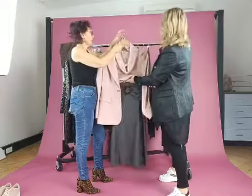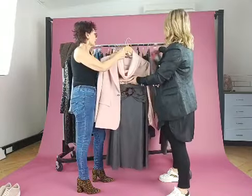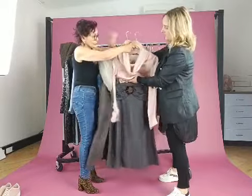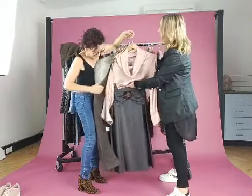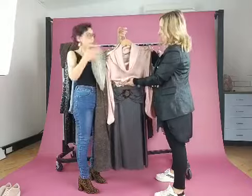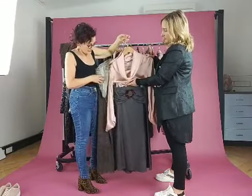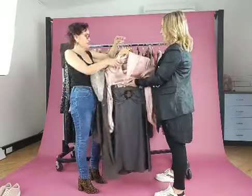Great look. What about this jumper? I was going to do it with the fur. You can, either way. This was my pick, to do it with a little fur. Fabulous look. And then with the sneakers, but the blazer does make it a little bit more workwear. But at the same time, this is so nice, isn't it? I love that. Gorgeous.